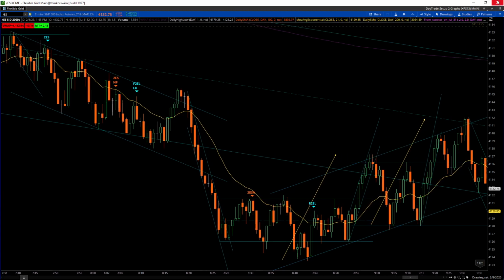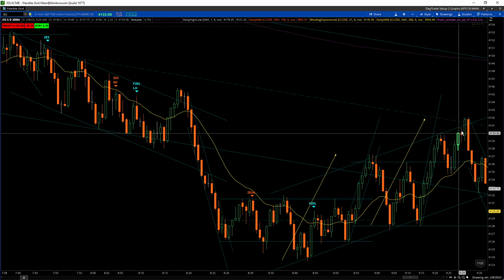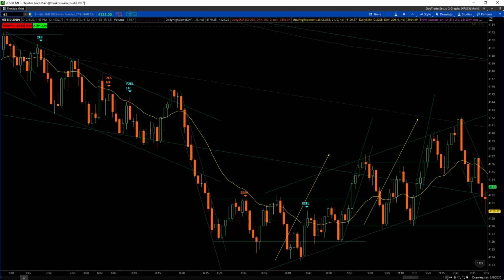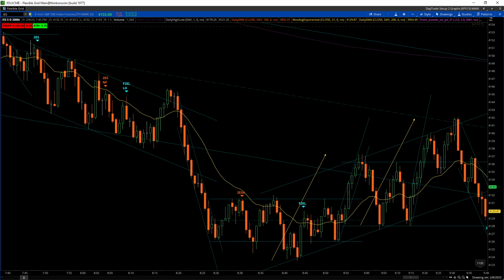Prices move up. You do get a small overshoot here, but not something too scary that you had to worry about it breaking out the other side. But it turns out it does break out the other side. But I didn't take any trades yet.